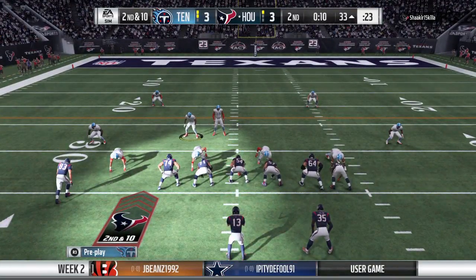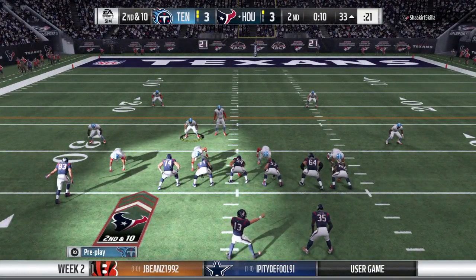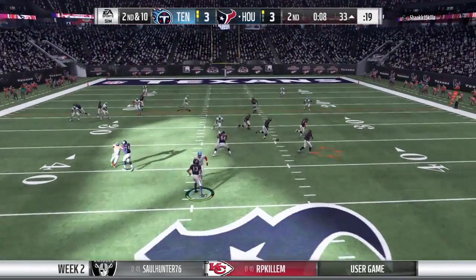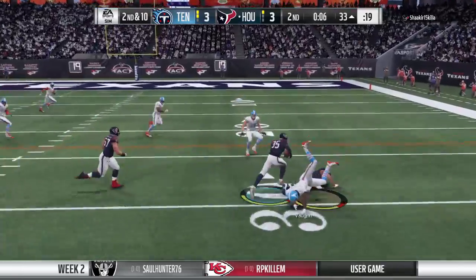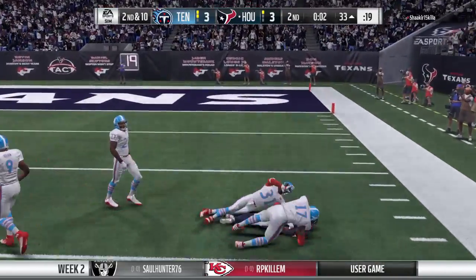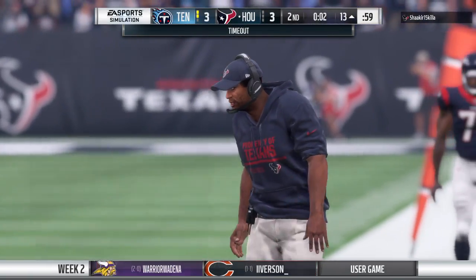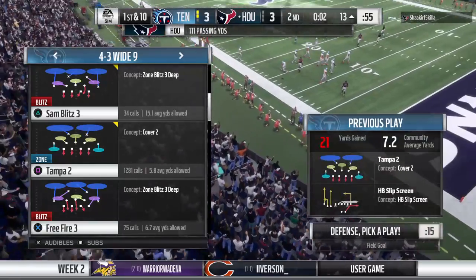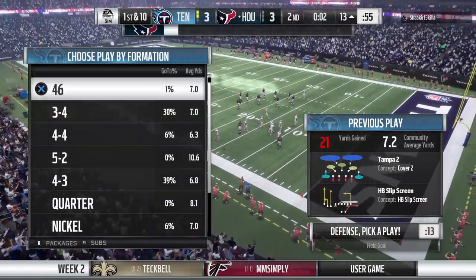Here we go now. Now he'll look to throw here on 2nd and 10. Now they set up the screen. That's complete. And he gets this one all the way down inside the 15. And we're going to get a timeout with 2 seconds remaining in the second quarter.